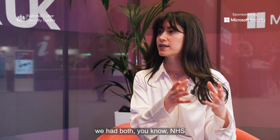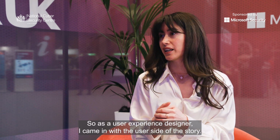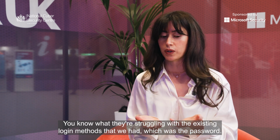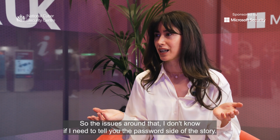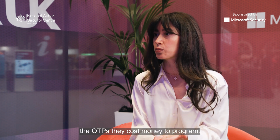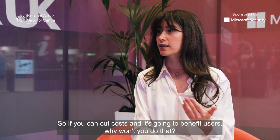Passkeys started with both the NHS business side of things that motivated us, but also the user side. As a user experience designer, I came in with the user side of the story: what they are struggling with in the existing login methods, which were the password and OTPs. I don't need to tell you the password side of the story, we've all been through that, pulling our hair. The OTPs cost money to program. We're not in the money business, NHS login, but you want to make the best use of your funding. If you can cut costs and it's going to benefit users, why wouldn't you do that? So we were quite collective on that, NHS login as the client, the team, engineering and research and design. We thought, I think we need to look at this.